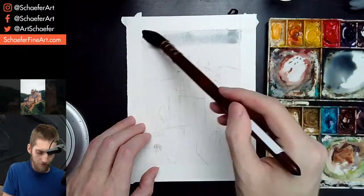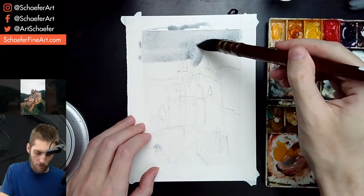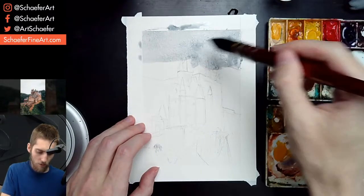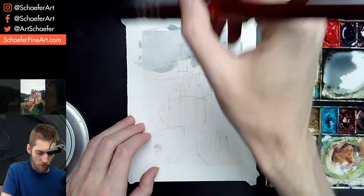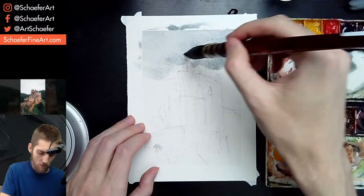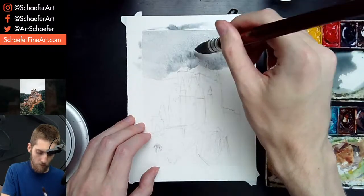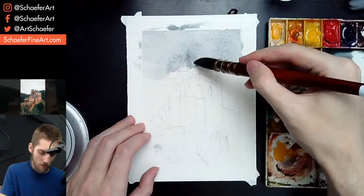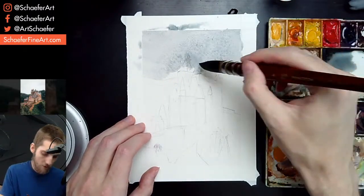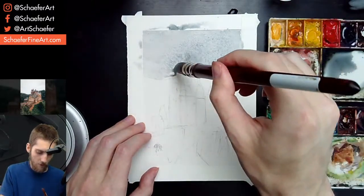So let's go for it. Let's put some washes down. I'm going to wash right over the roof. It's kind of a similar color to the sky, though it's going to be darker, of course, but pretty similar.